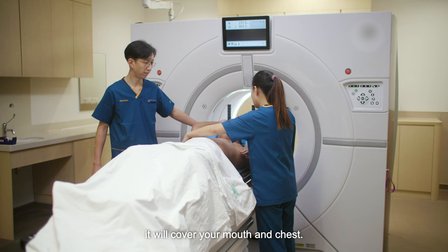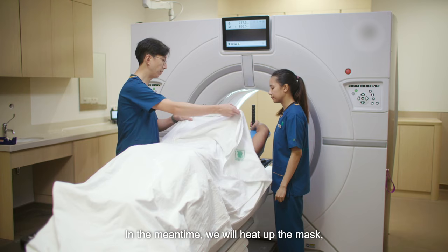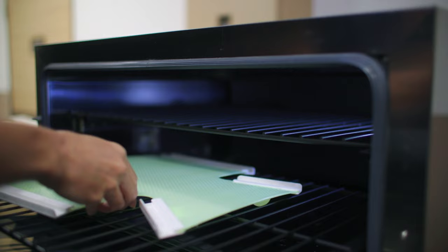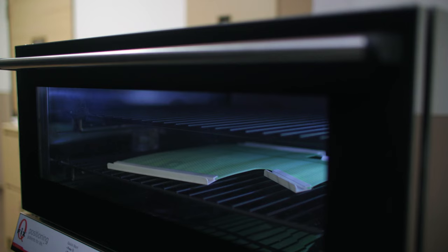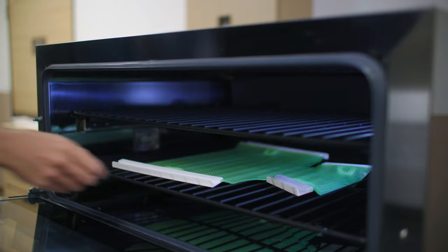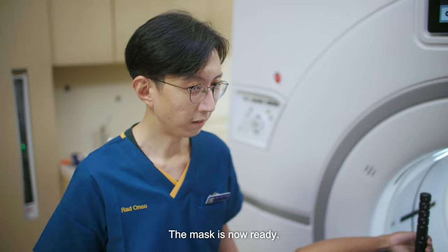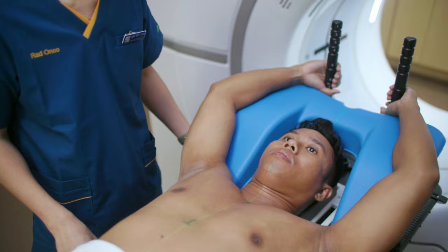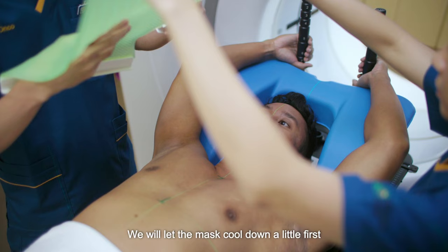Okay, very good. So in the meantime, we will heat up the mask, and just rest for a while. Now the mask is ready. We're going to cover the mouth area here down to your chest area, okay? You feel a little bit warm, just relax. So we'll let the mask cool down a little bit first before we put it on you, okay? Let us know if it's too hot.